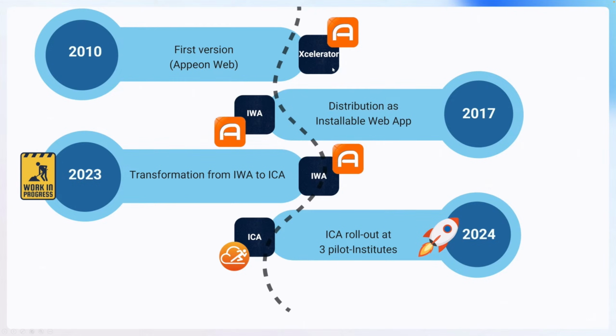Appian technology at that time was called Accelerator. It allowed to run the front end from a web browser, installing a web plugin and a web library. Then customers quickly grew up over the next years, and distribution became installable web app. That was in 2017. Installable web app offers a smoother user experience.